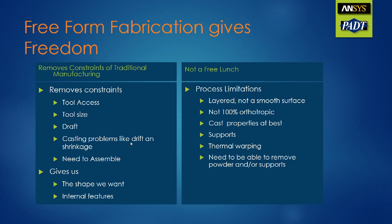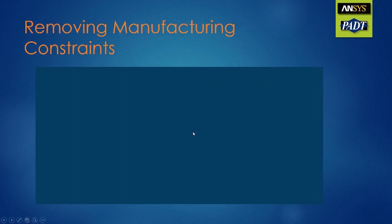And then after you've made the part, you've got to be able to remove the powder that you built it in or the supports that you built it in. The other limitation is the expense. It can be much more expensive than traditional methods, and there's always a trade-off there. And it's also not necessarily the best technology for high volume manufacturing. If you're doing low volume or custom parts, it's really nice, but if you're going to make a million of them, you'd be hard pressed to show that additive is the way to go. Maybe the only time that you're going to use that is when there's no other way to make the part. So let's move on to removing manufacturing constraints.